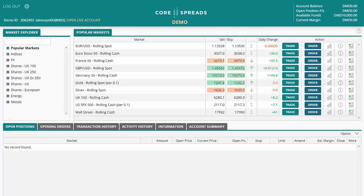There are a few things that Corespreads don't offer though: news, analysis, tutorials, all the free stuff and nice-to-haves that are costly to provide. Instead, they try to deliver extra value in terms of tighter spreads to clients. Corespreads offers some of the tightest fixed spreads in the industry for popular markets.